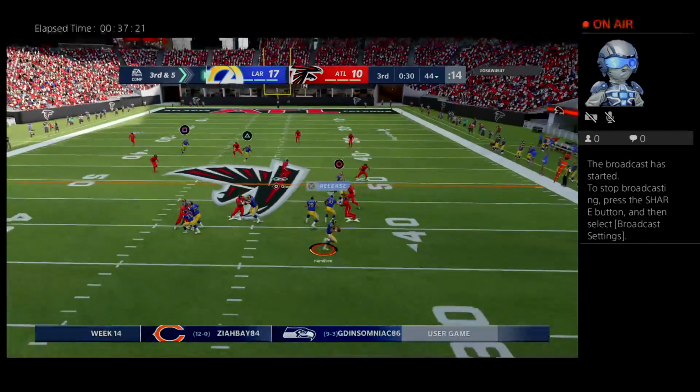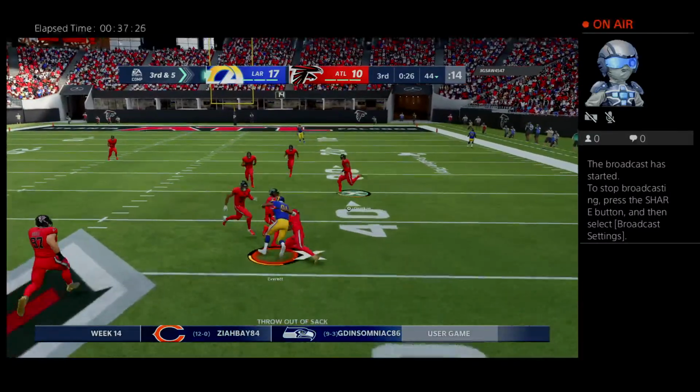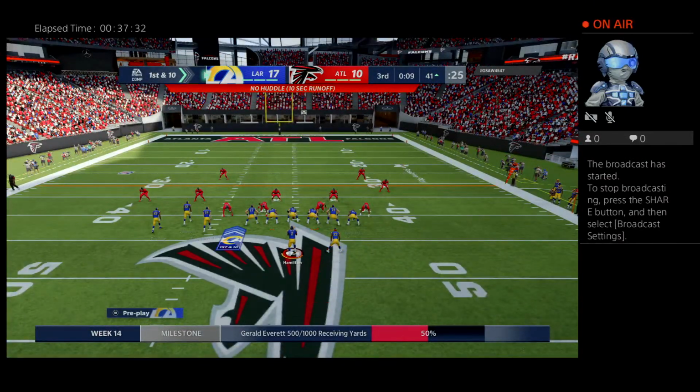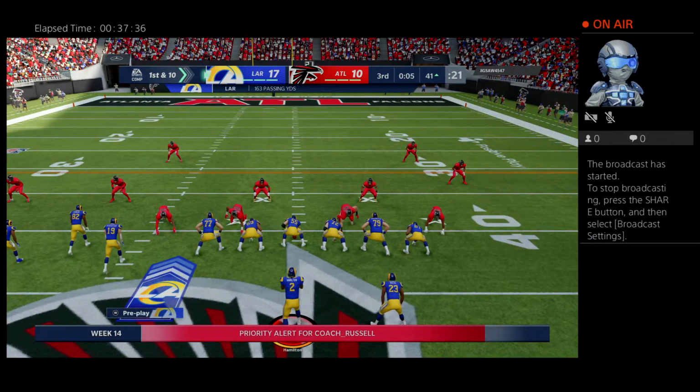Off the play fake. Hamilton. That's complete to the tight end, Everett. And he is going to have a Rams first down as they're able to get the 3rd down conversion. A gain of 15. It's a gain of 15, and the Rams have a first down.